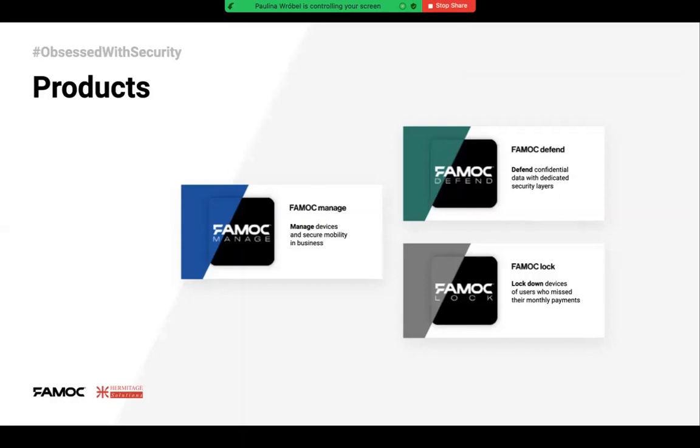which is related to our, let's say, secret projects, because those projects are from the public sector and government, and Famoc Defend is highly customized and focused on high-level security restrictions. That is why we say it's dedicated to government or the public sector. The other one, Famoc Lock, is also based on the Famoc Manage engine, but it's dedicated mostly to the telco sector. Using Famoc Lock, we can send reminders and notifications about missing payments to people who bought their smartphones and don't pay their installments.